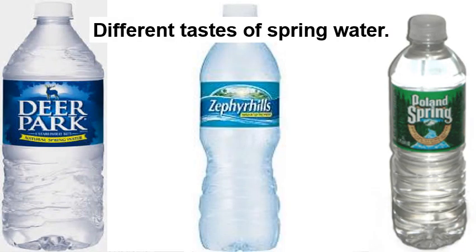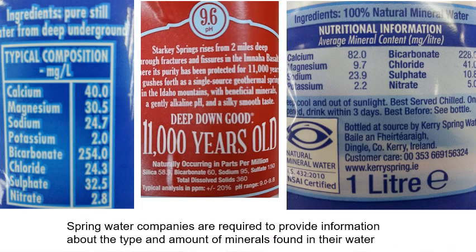Now, they all do have different tastes because they're coming out of the ground that is different in one location versus another. And there are minerals in spring water, so that when the water comes up out of the ground, they can have different minerals in it and hence give you a different taste. All spring waters have to have on the back, or be able to provide you, a list of the minerals that are in the water. And it's the different combination of minerals that give different spring waters their taste.